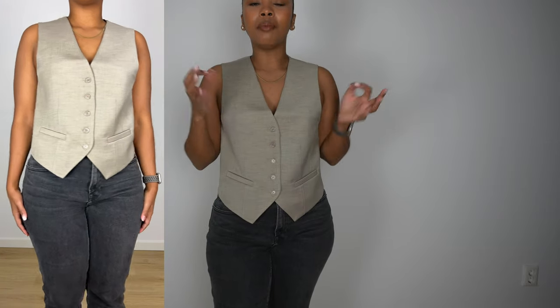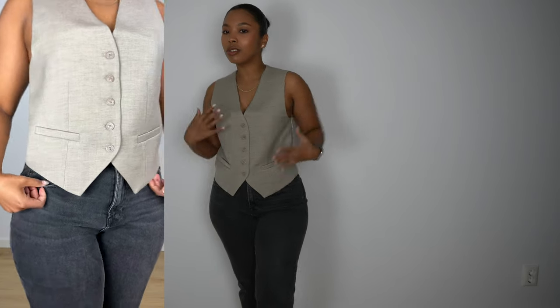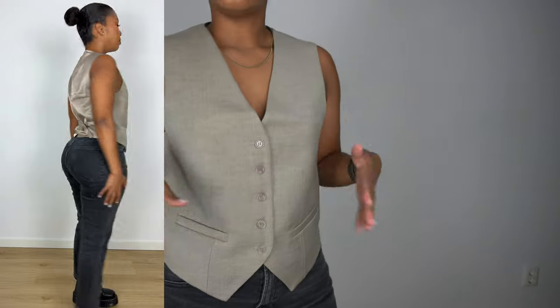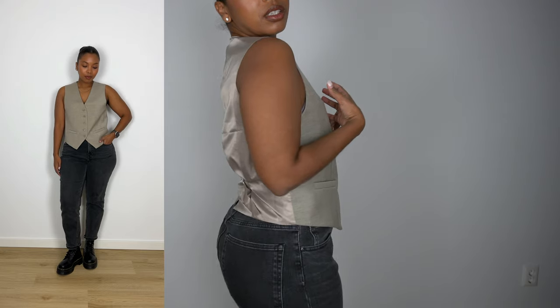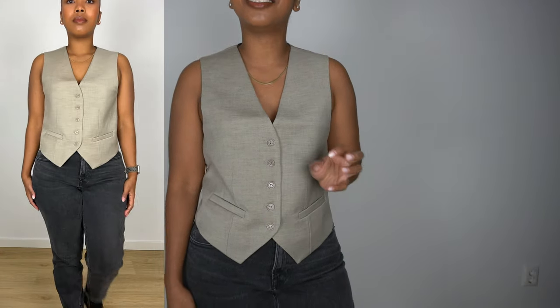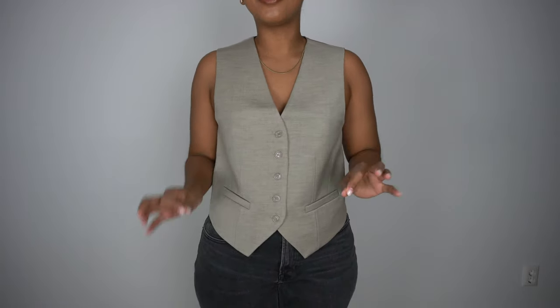So I'm not giving up on the vest quite yet, because I do think there is something we can work with. But this one is not it. I think the color is beautiful. It's a very neutral color that you can wear with so many things. But unfortunately, this is going back. The way I saw it on Emma, I was like, that's the vision. It doesn't work with me, and to be fair, we have completely different body shapes. But still, I'm glad that I tried it out.